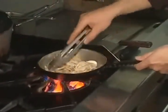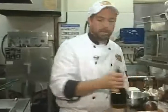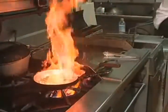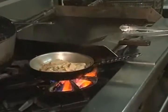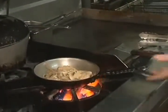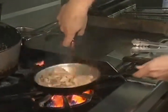After the chicken's about halfway cooked, then we get to the fun part with the brandy. Oh yeah. Woohoo! I love this part. You just let that burn off. Now this is the weird part because we're going to be making a cream sauce, but we're going to use red wine instead of white wine. So we're going to add a couple of ounces of red wine.